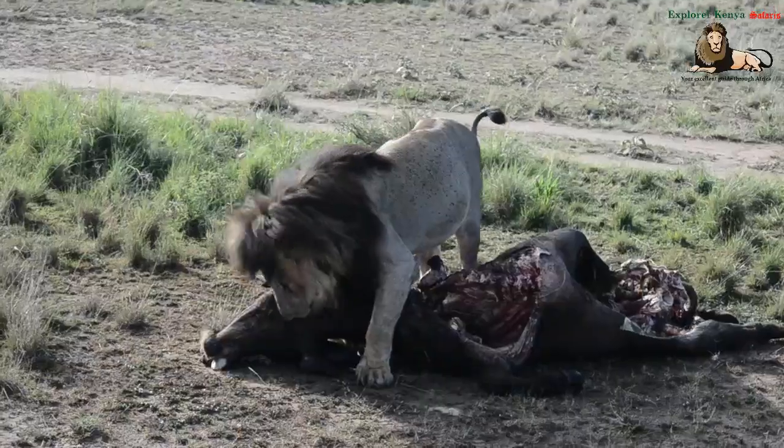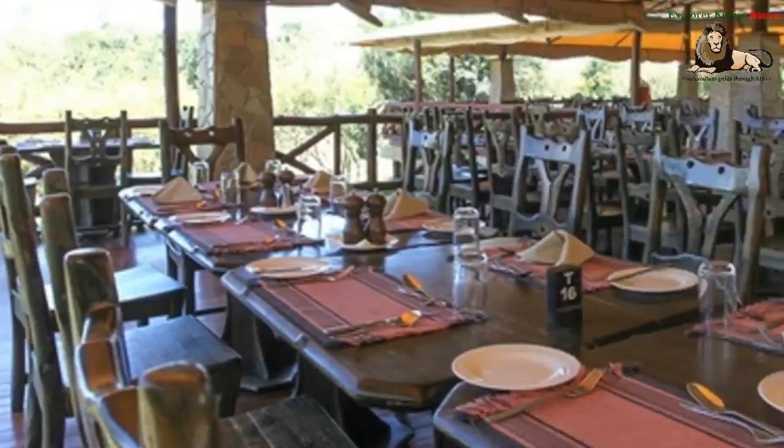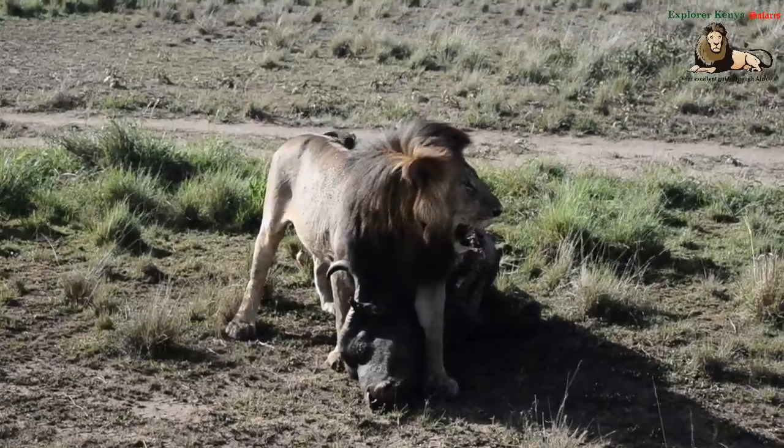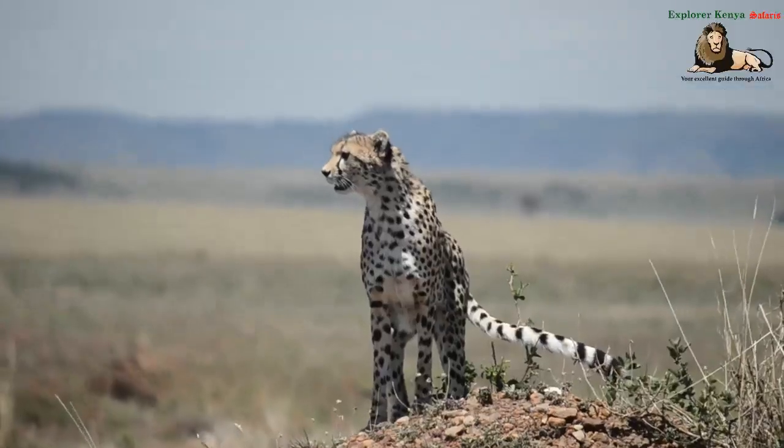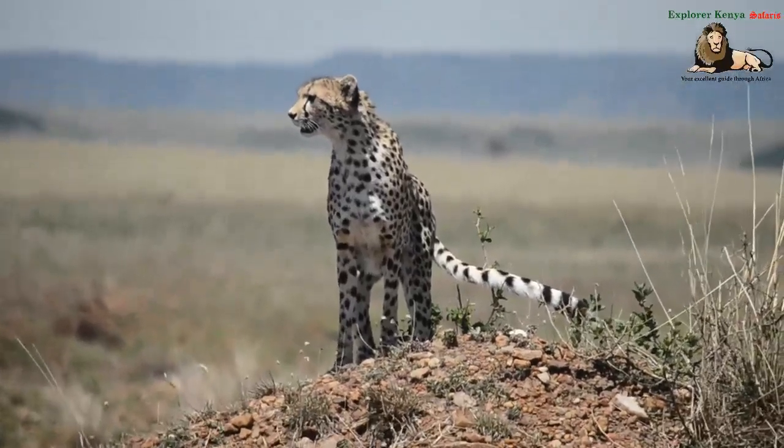So this is Ashnil Mara within Masai Mara Game Reserve. This is a tented camp with 56 rooms, all deluxe standard rooms. The camp has one restaurant that serves all meals, breakfast, lunch and dinner, at specific timings. Ashnil Mara Camp is in the middle of the Mara game plains, where you are likely to see lions and other cats on your game drives.